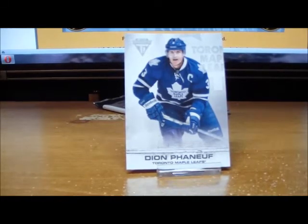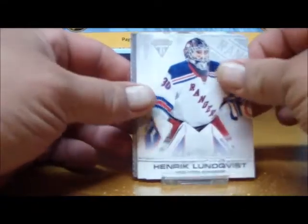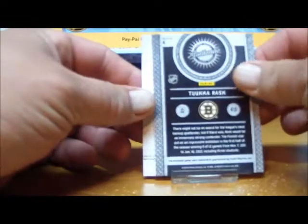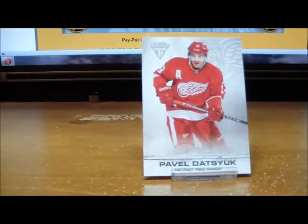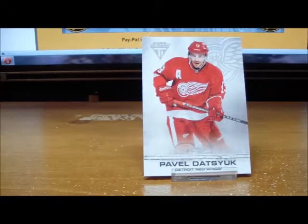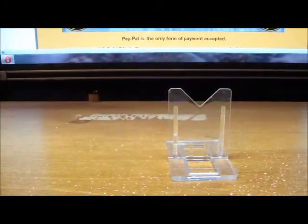And Dion Phaneuf. And our last pack of Titanium. Then I'll give you an update on something that I was talking about last week. Lundqvist base card. Montoya. And for the Boston Bruins, Tuukka Rask game worn gear jersey. Tuukka Rask for the Bs, and a Datsyuk base card. That is it for Titanium.